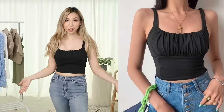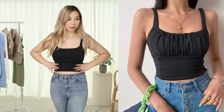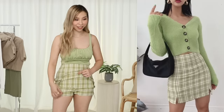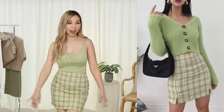This is what the black looks like. I actually really like this. It makes me look a lot slimmer. It brings my waist in, but then accentuates the girls a little bit more. This skirt is actually a skort. I only realized when I put it on, but yeah, I love it. It's really cute on. I feel like it does match the green, very Clueless vibes.